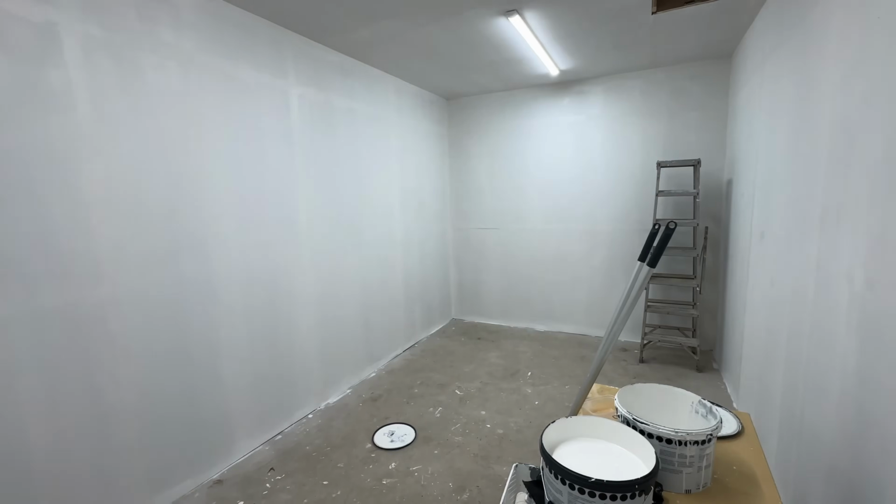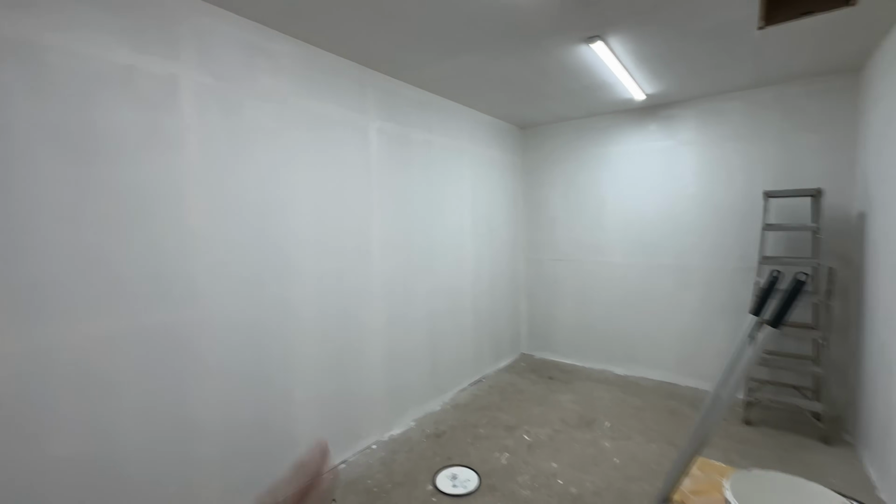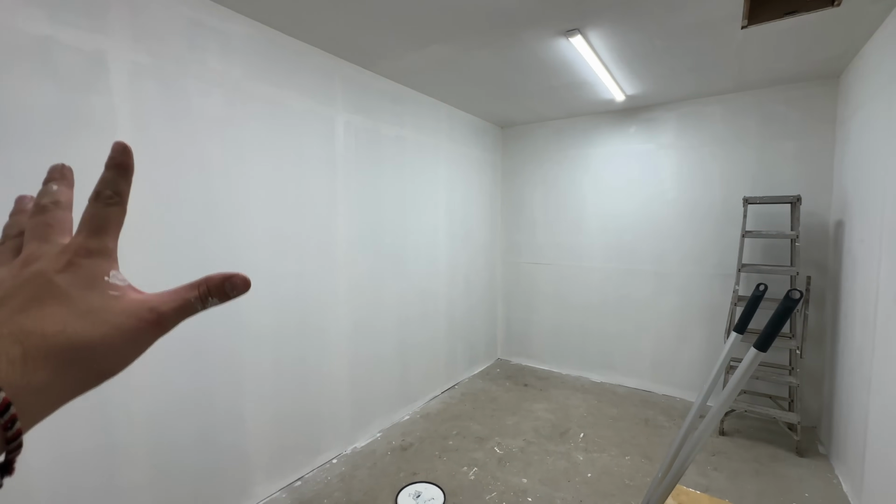It's done. Bad news, you can obviously still see the stud work, but on the plus side, I will never have to use a stud finder or work out where my stud work is when it comes to fitting racking and stuff like that, because I can still see where it is on the wall.